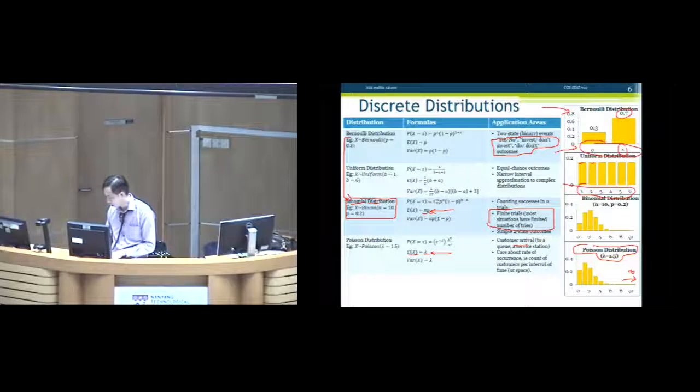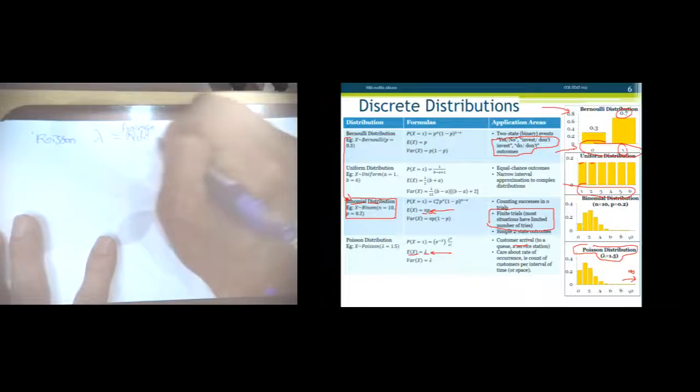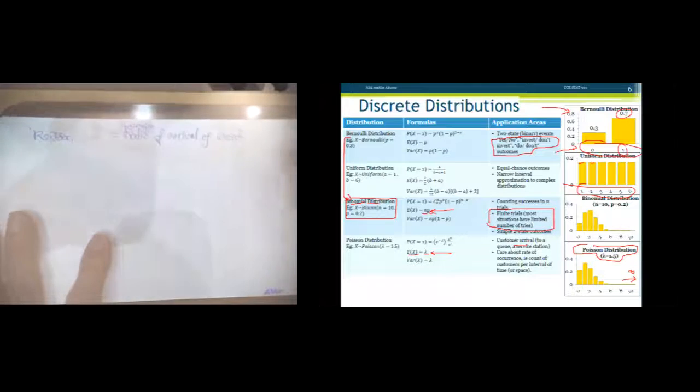For Poisson, it deserves its own space. Poisson is important. So for the Poisson distribution, the important number is lambda. It is the rate, or rather the average rate of arrival of events. Now that sounds a bit vague, but let me try to draw this animation.